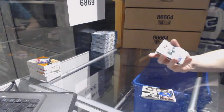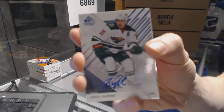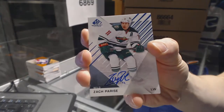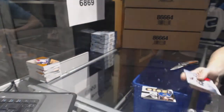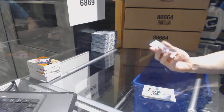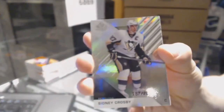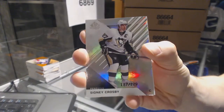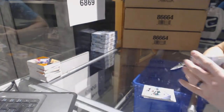We've got a base autograph for the Minnesota Wild, Zach Parise. We've got a base spectrum, numbered to 229 for the Pittsburgh Penguins, Sidney Crosby.